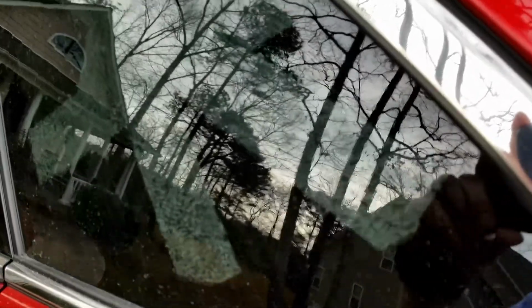Now, from what I can tell, it does not look like there was a rock thrown at it, or really any external forces acting on it. It really just looks like it exploded, similar to these sunroof problems that you've maybe heard about on the internet. So we're going to give Mazda a call and see if this is something that warranty covers. I hope it is, because this window doesn't look terribly cheap to replace.